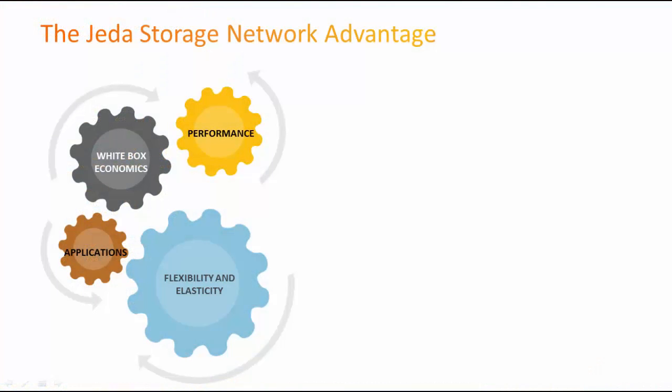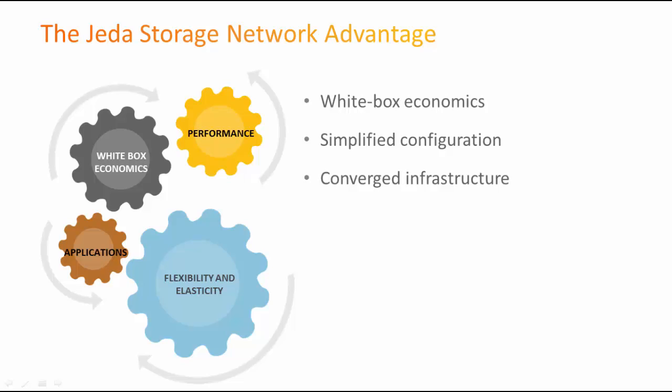Jeda's approach to storage network virtualization results in a number of advantages to the IT organization and their customers. Because Jeda's FNC can work with standard DCB-enabled switches, IT organizations can now choose their network switching equipment based on the features they need and at a price that fits their budget. Jeda's FNC abstracts the storage network from the physical network, greatly simplifying the configuration process. Converged infrastructure means that data centers no longer need to purchase and install a duplicate storage network with all the associated adapters, cables, and switches.